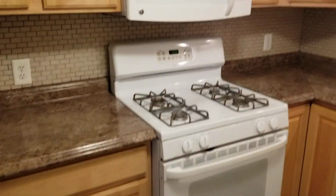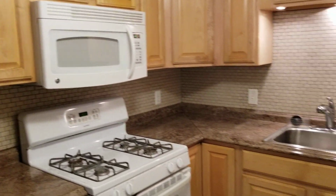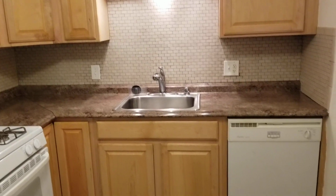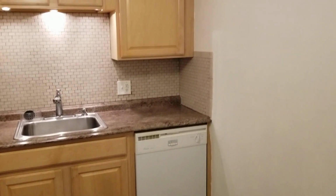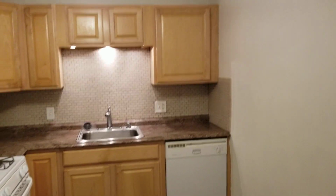You also have the 4-burner stove and oven with the microwave right up above, the single bin stainless steel sink, and the dishwasher right in the corner. Awesome, so that is the kitchen area. Let's head on down the hallway now and check out your bedrooms and bathrooms.